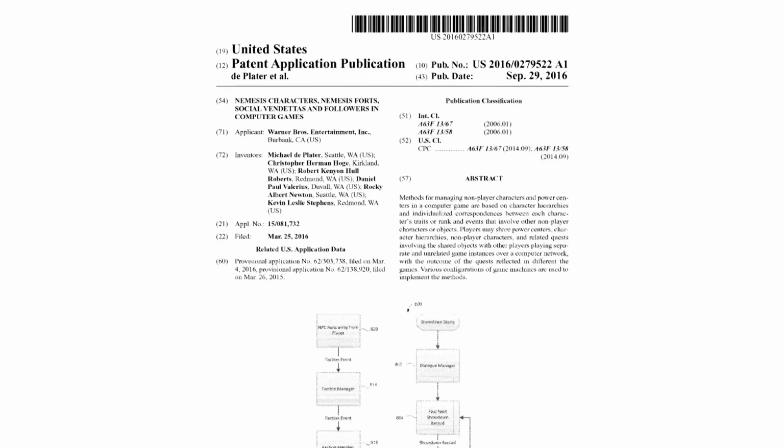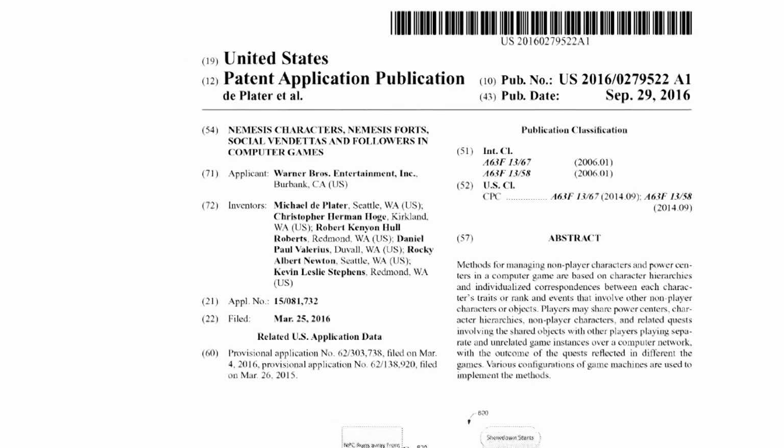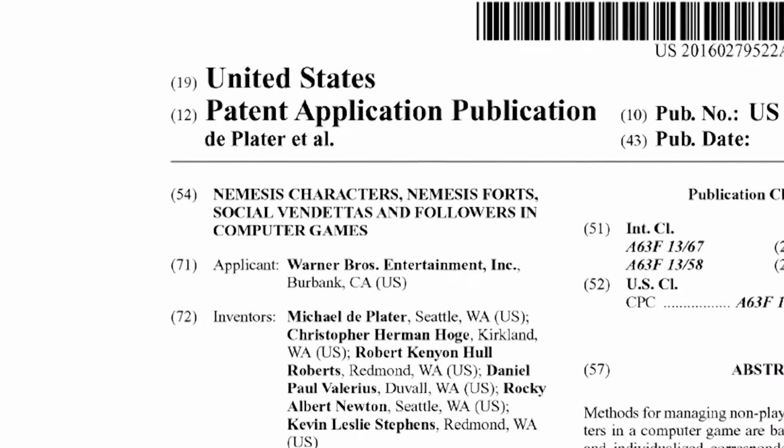And it'd probably be the best thing about a whole bunch of other games too, if it weren't for the fact that publisher Warner Bros. has patented the whole concept until 2035, like a giant greedy Smaug lying on a big pile of gold.